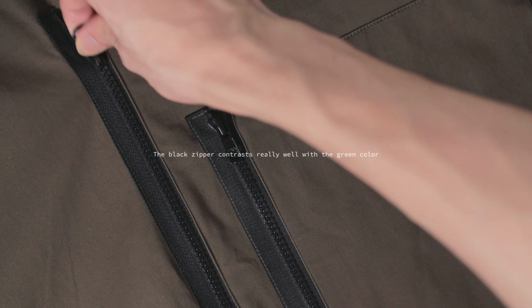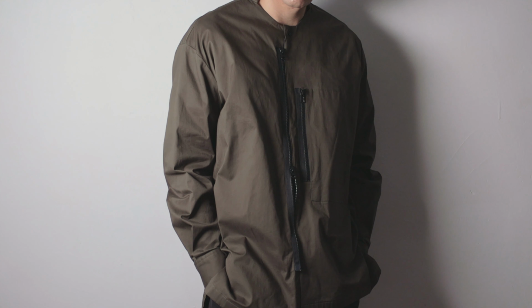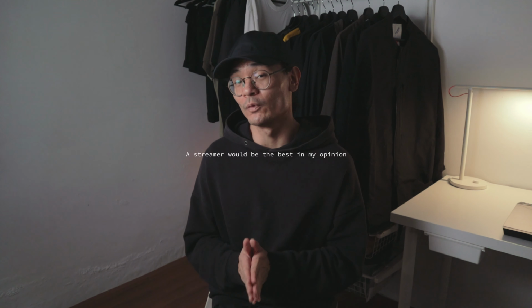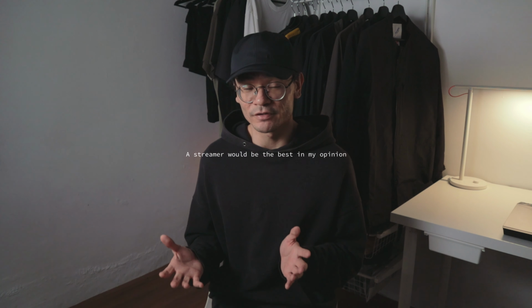With the olive variation, it does stand out a little bit more with the contrasting black zippers and buttons, and it is ever so slightly heavier on paper, but you really won't feel much of a difference. One thing to note is that this piece does crease pretty easily. Therefore, I would say after every wash or even wear, you might want to consider ironing or steaming it, unless you don't mind the look of it.